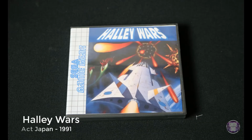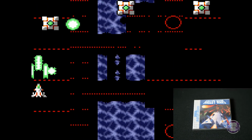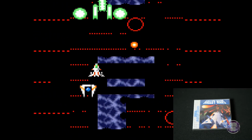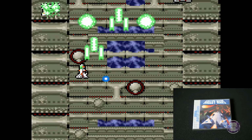Up next is Hallie Wars, released by Act Japan in 1991, and this is a vertically scrolling top-down shooter. And it's super fun. As far as shoot-'em-ups go, the game has everything you would expect. You get some little bullet hell kind of areas, but nothing crazy. And it's just good, clean shoot-'em-up fun.